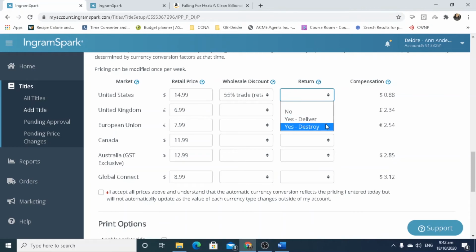So go ahead and pick either yes deliver. If you click yes deliver, they'll have the return books shipped to you if you have the resources to collect those books and sell them yourself or distribute them yourself. Perfect, you can do that. For now, we'll click yes destroy. Now the books will be returned. We will still be responsible for covering those returns, but IngramSpark will go ahead and destroy the books. They'll use it to their own devices. They'll probably be burnt at the stake, burning your books at the stake. They'll probably be burnt or discarded, but you won't need to do that. IngramSpark will take care of that for you. So we'll go ahead and click yes destroy there, and we'll fill this in for the rest.